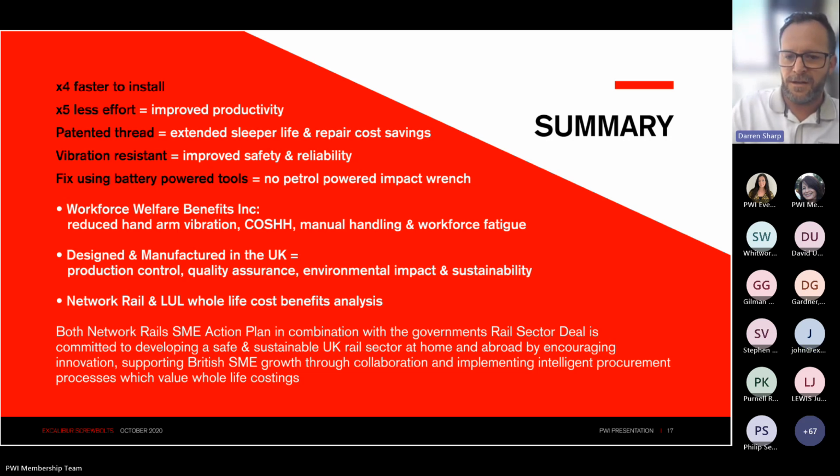Okay, brilliant timing from Justin Lewis. First question in. Reading out from the chat, if anyone wants to go into the chat: does the Excalibur screw use the same socket size as the AS screw, so the installer doesn't need 2 sets of sockets?